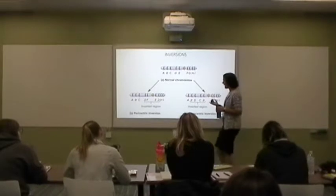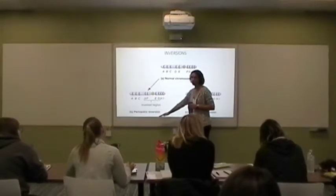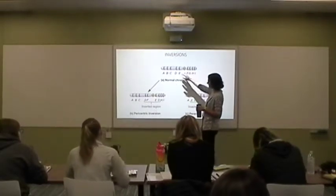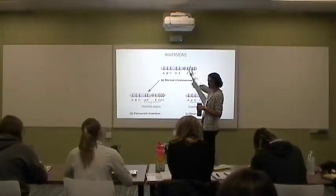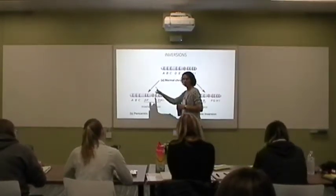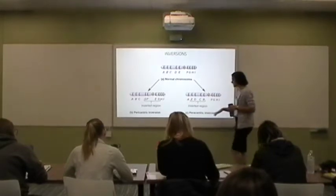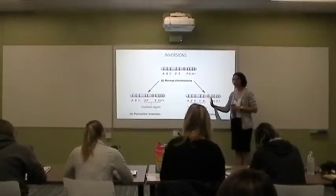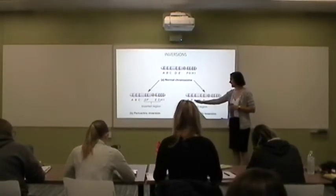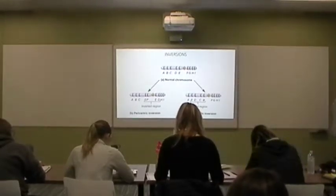These inversions can happen around the centromere or beyond the centromere. A pericentric inversion is where we include the centromere in our flip. So here we have D, E, centromere, F, G. Down here we have G, F, centromere, E, D. When this chromosome broke, it broke on either side of the centromere and then flipped. A paracentric inversion is going to be beyond the centromere. So in this case, here we have B, C, D, E in our normal chromosome. Down here we have E, D, C, B, and then the centromere. So the centromere is not involved in a paracentric inversion.